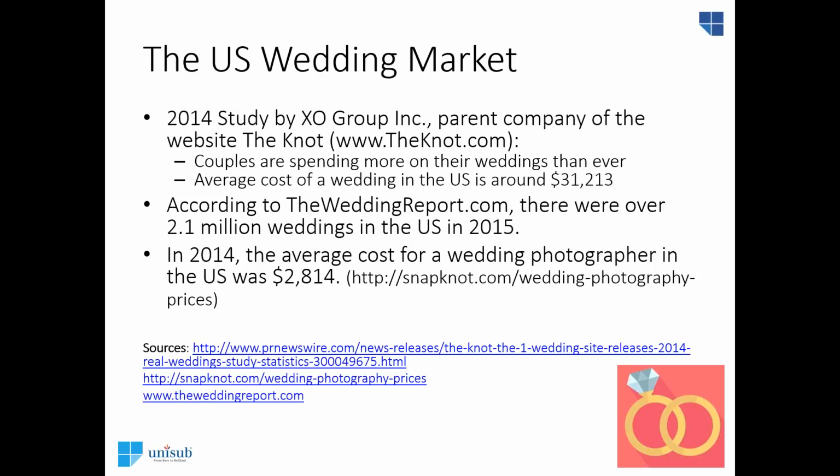According to weddingreport.com, there were actually over 2.1 million weddings in the U.S. in 2015. And in 2014, the average cost for a wedding photographer in the U.S. was $2,814. So there's obviously a lot of opportunity to reach your customers with wedding products, from personalized gifts to photography products for that special day. That's a lot of money for that one day, but I can totally understand.